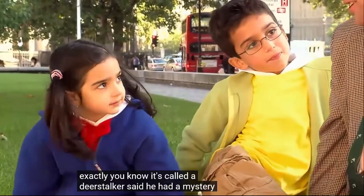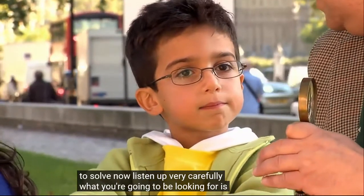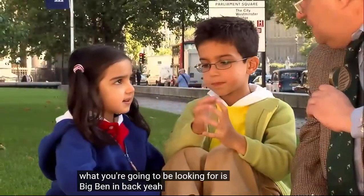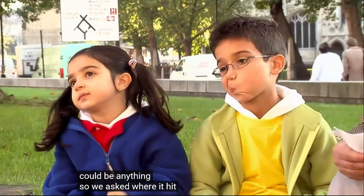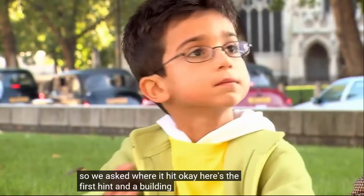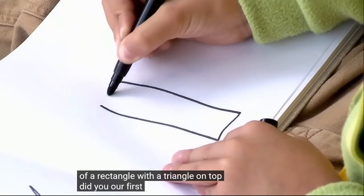Nick said he had a mystery for us to solve. Now listen up very carefully. What you're going to be looking for is Big Ben. Big Ben? Yeah, Big Ben. Big Ben could have been anything. So we asked for a hint. Okay, here's the first hint. I'm a building with the shape of a rectangle with a triangle on top. We drew our first hint in our journals.